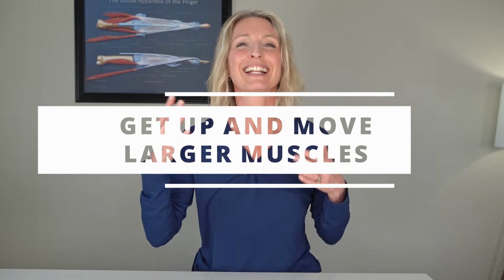Number 3, get up and move those larger muscles. If you're sitting a lot, your heart rate is lower than when you're exercising. So your heart doesn't have to pump extra circulation down to your hands and to your fingers and even to your feet. But getting up and moving often throughout the day gets your heart pumping, increases the blood flow to your hands, and increases your overall body temperature.